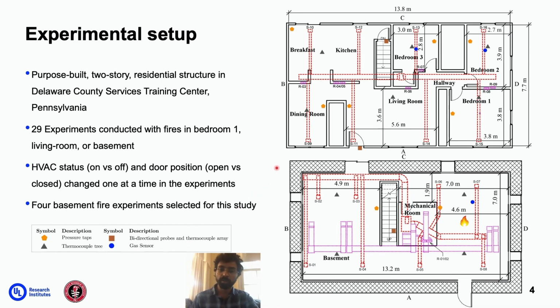The gas sensors involved quantification of oxygen, carbon dioxide, and water vapor at 1.2 meters above the floor in the locations which are given by these blue circles. The thermocouple trees measure temperatures from about 1 foot above the ground to 1 inch below the ceiling at every 1 foot interval. The pressure taps, which are shown by these orange pentagons, were used to measure differential pressure at 0.3 meters, 1.2 meters, and 2.1 meters above the floor in these locations.